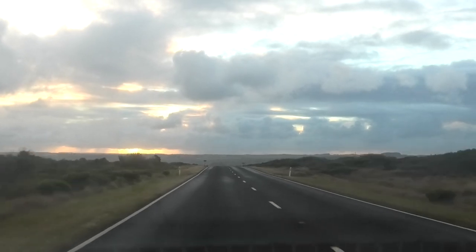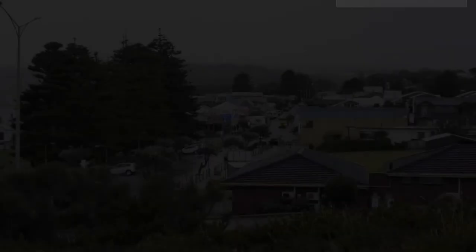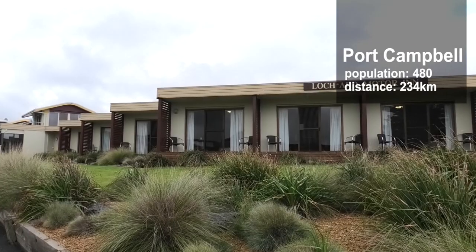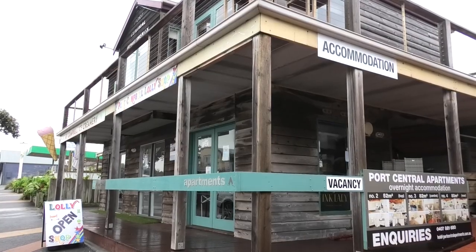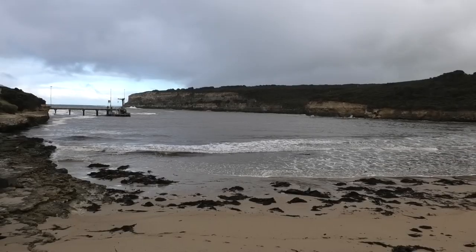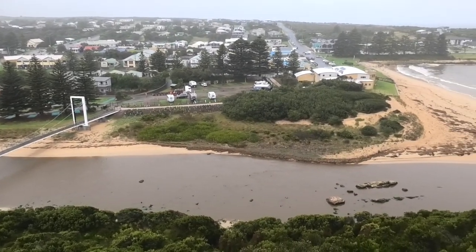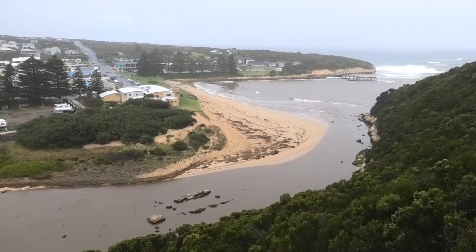We are driving further on to Port Campbell. Port Campbell is a small fishing village. It's set in a beautiful natural port and has some wonderful cafes and restaurants. We stayed in Port Campbell for 2 nights. We first decided to see the Great Ocean Road attractions usually overlooked by tourists. Here is a quick showreel of what we saw.